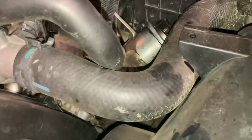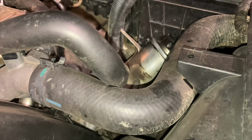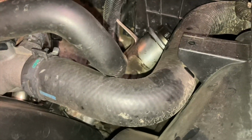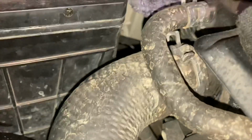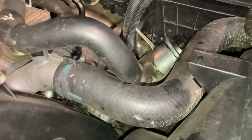Like I said, the top one we can reuse. They probably replaced it when they rebuilt the engine or something. We can reuse the top hose, and it's got the proper clamp at that end as well, hopefully, yep, like it has at this side. But that hose has been bent out of position, so I think we'll leave it for now.